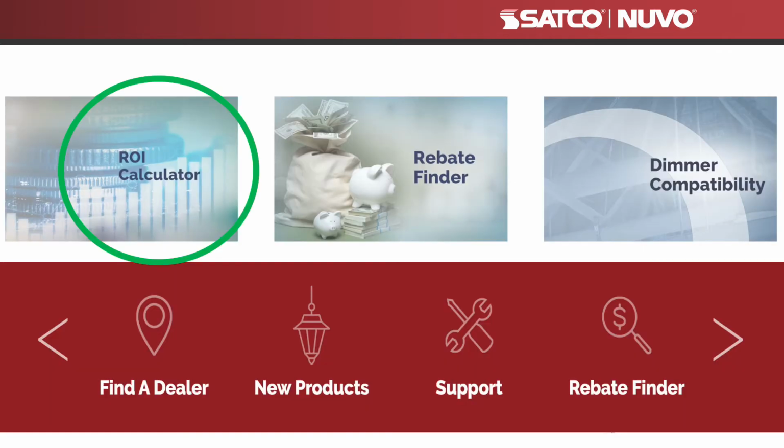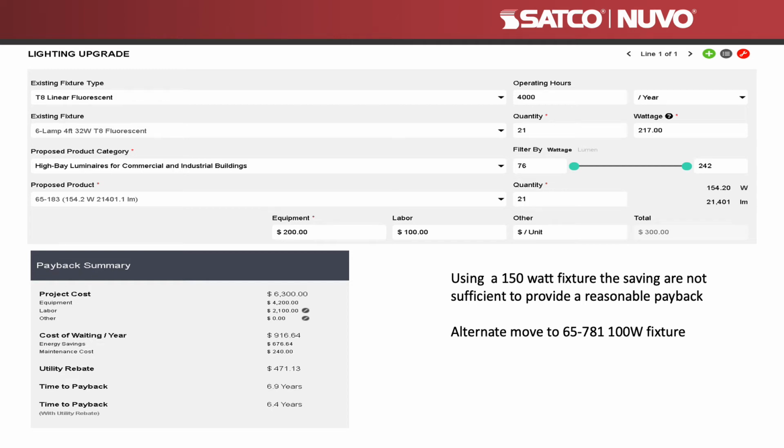come from. So back into the SATCO.com website, under Tools, you'll see ROI Calculator. And with a couple of quick pieces of information, you can input the type of existing fixture, in this case, T8 linear fluorescent. It is a 6-lamp fixture, and we know how many watts because they told us in the original case, 217 watts per fixture. We'll replace it with a high bay luminaire, and if you scroll down the list of proposed product, you'll see the 65183, which is actually 154 watts, nominally 150.